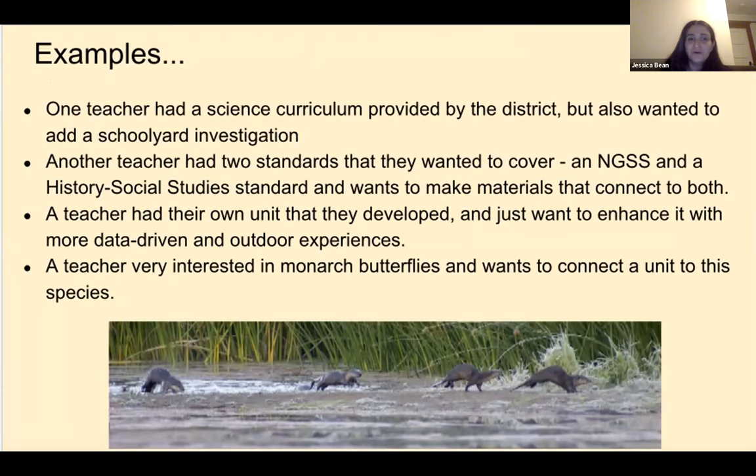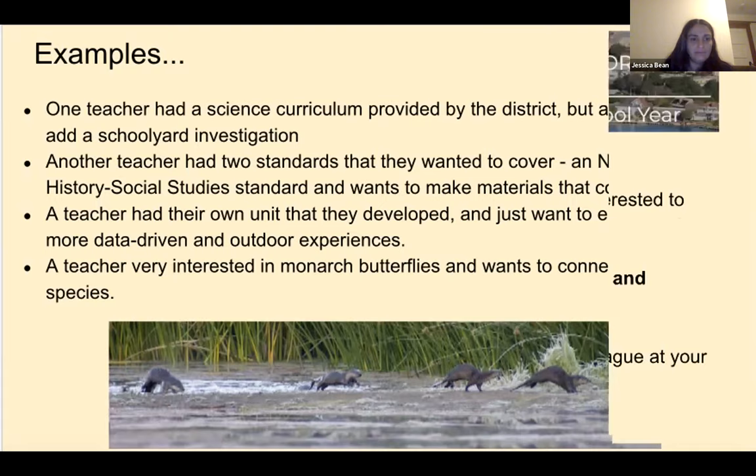Maybe you have your own unit developed, but you just want to enhance it with some more data and more outdoor experiences. Or maybe you're super interested this year in monarch butterflies because you just heard the awesome NPR report that came out a couple days ago and you want to study monarchs this year with your students. So let us help you connect to those ideas and those resources and materials that you have already. Okay, Sagit, anyone else want to jump in, say any more about that?